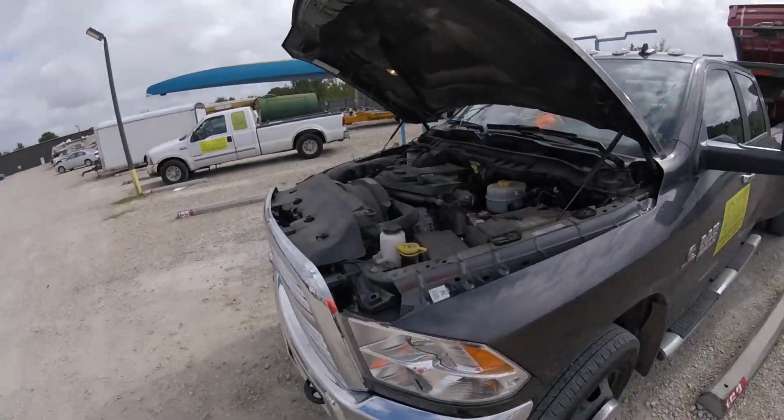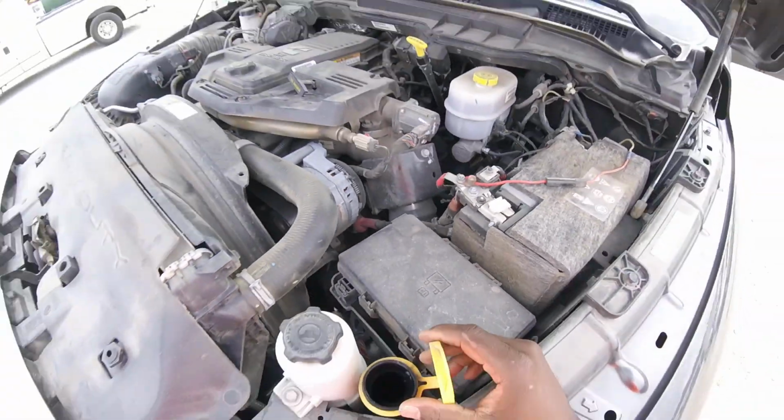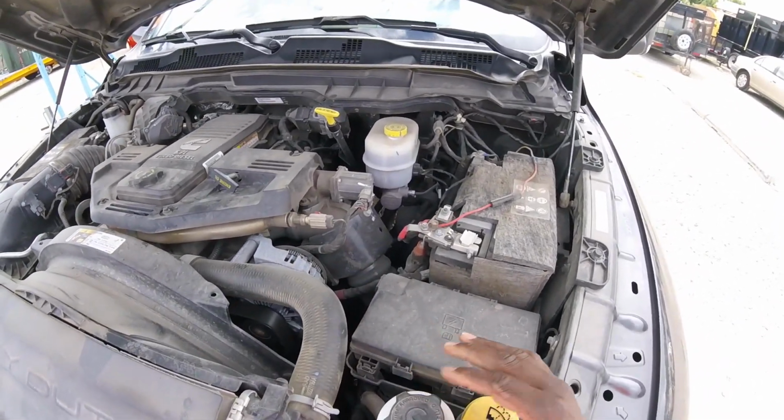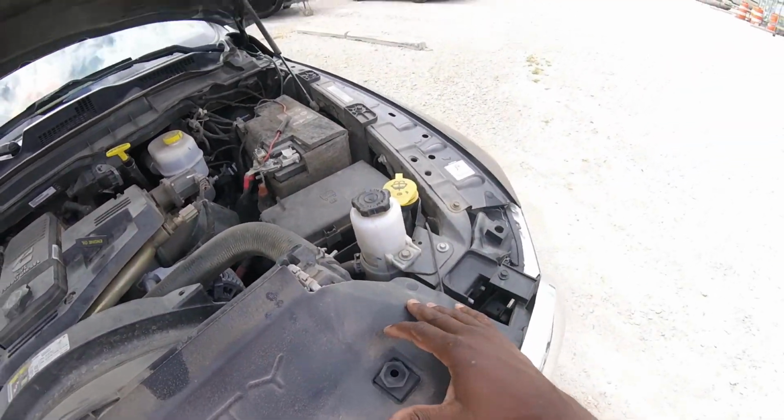They're going to want you to check your windshield wiper fluid. Check the windshield wiper fluid, and this thing is empty, folks. So guess what? You've got your power steering fluid. You have to make sure this is good to go. This is at the minimum. Look at that, man. This is why you do your pre-trip.